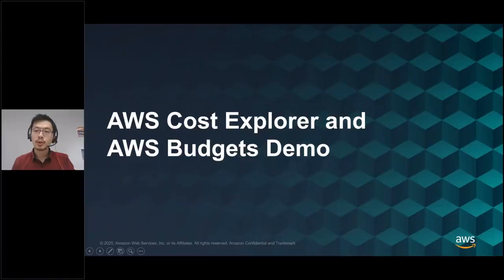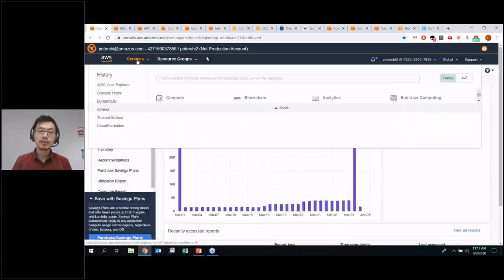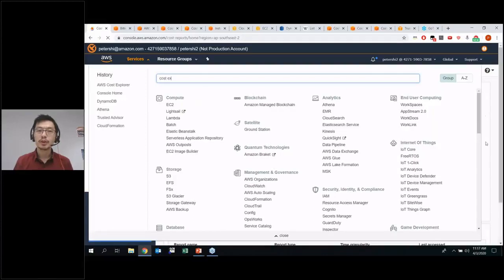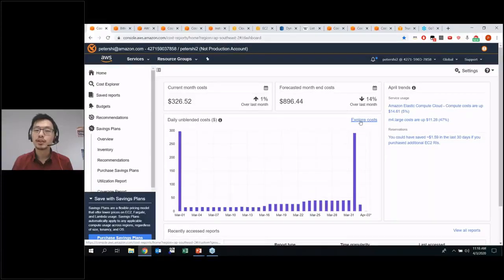Let me give you a quick demonstration of Cost Explorer and see what that looks like. To access Cost Explorer, you'll need to be given permission if you don't have it already. Essentially you find it by searching services, Cost Explorer, and it's the first one there when you type that. When I click on this, it'll bring me to my own Cost Explorer, which I was just at. One of the best ways to dig in is simply to click Explore Costs here.